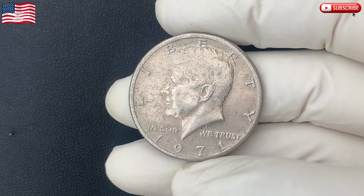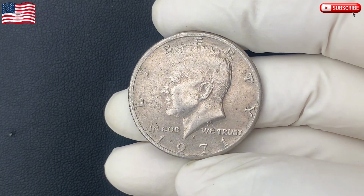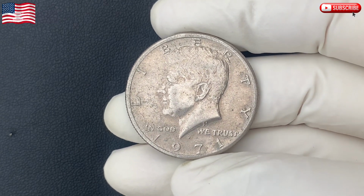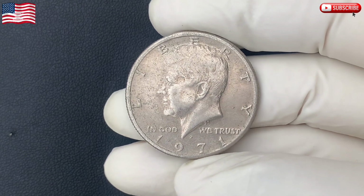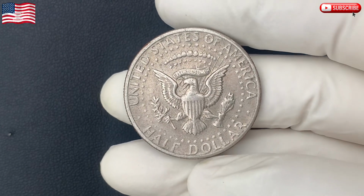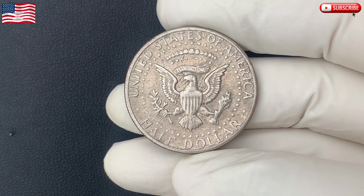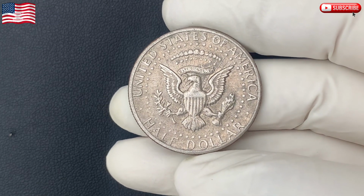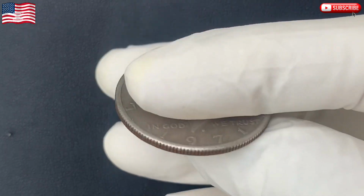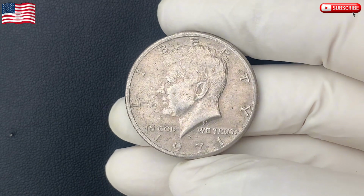Now, let's talk about the value of the 1971 Liberty half-dollar. While this coin is beautiful and symbolic, what really excites collectors is its value. Most people know that half-dollars are worth, well, half a dollar, but the value of coins like these goes far beyond their face value. When you start looking into rare coins, it's all about the condition, rarity, and any special characteristics that make them stand out from the rest. First things first, the condition of the coin is one of the most important factors in determining its worth. As with any collectible, the better the condition, the higher the price.